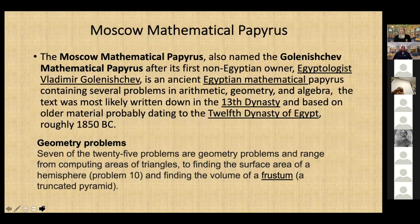And the Moscow mathematical papyrus, here's the name, also named the Golenischev mathematical papyrus after its first non-Egyptian owner, Egyptologist Vladimir Golenischev. I just think it's cute. It is an ancient Egyptian mathematical papyrus containing several problems in arithmetic, geometry, and algebra. The text was most likely written down in the 13th dynasty and based on older materials, probably dating to the 12th dynasty of Egypt, roughly 1850. Again, geometry problems. Let me move this.